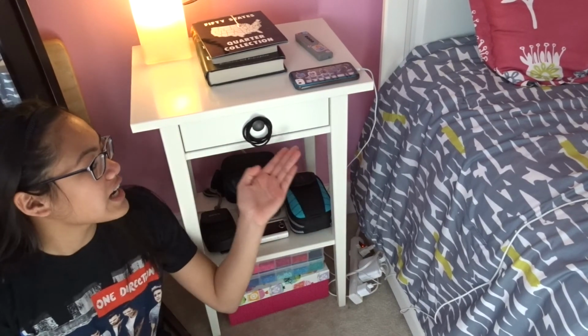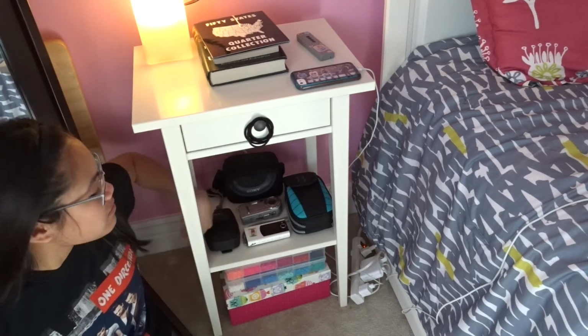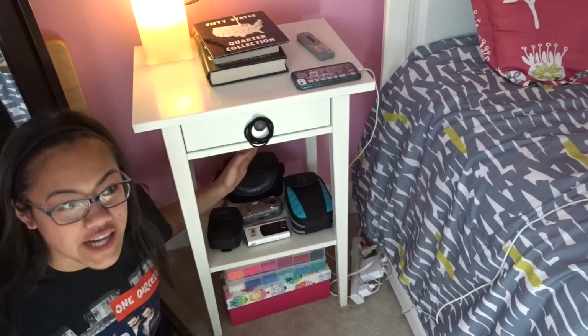So down here on the bottom of this nightstand, I have a ton of hair ties just hanging on the handle right here. I have my old DS, which I play from time to time when I do have time for it.